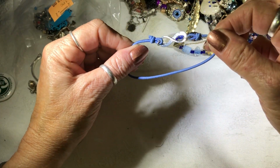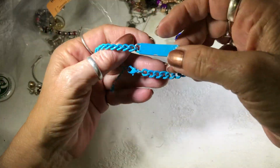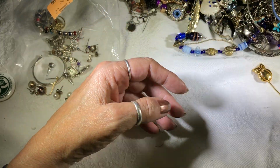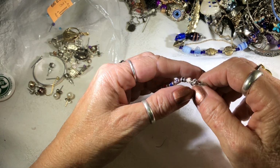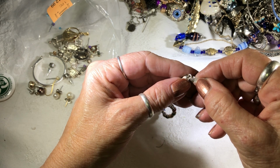Infinity charm on a stretchy. Friends. This looks silver to me. Yep, right here. If you can see that. Mexico 925.